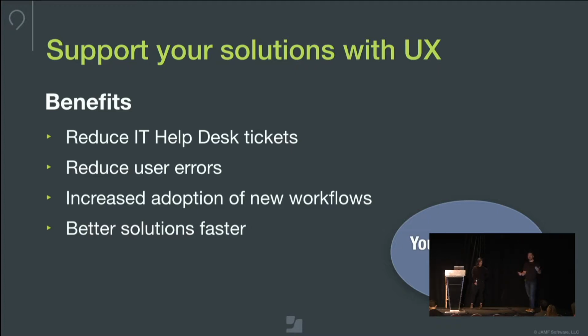So how can a better user experience for end users benefit you? Reduced IT help desk tickets and reduced user errors because they're able to complete the tasks that they want to complete. Increased adoption of new workflows, whether that's updating OSs, installing new printer drivers, or provisioning. And then it's also better solutions faster. When you start with the user first and build towards that, the solutions are quicker. You can iterate faster because they're closer to the mark.